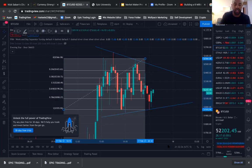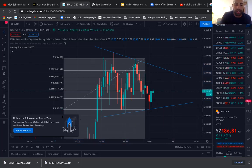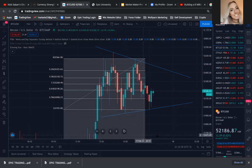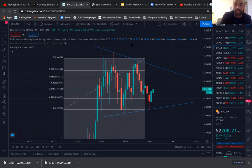Does anybody know how to rewind this thing, like just to take away a few candles? I know that there's a way. No, but you could draw a rectangle or something over the ones that you want us to pretend don't exist for a second. A rectangle, okay. Sure. Yeah, there you go.